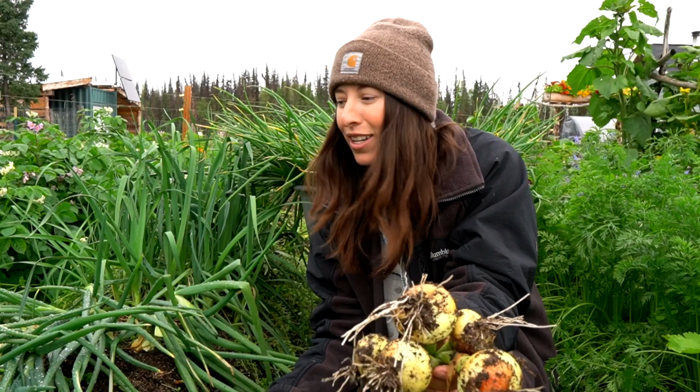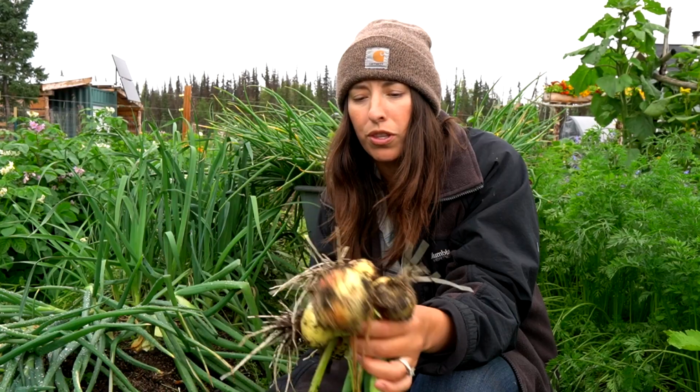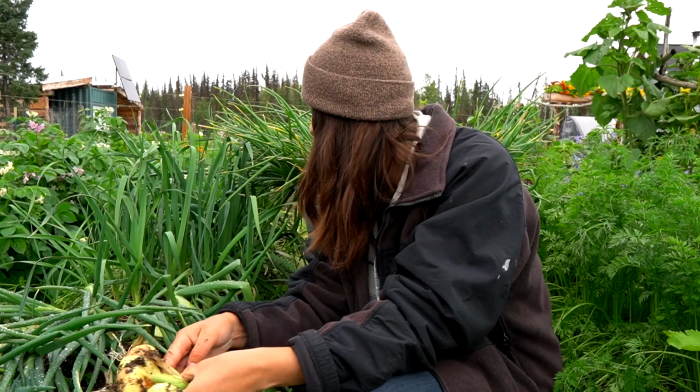We've got more rain. So we're going to be hanging these up to dry outside for a little bit, and then we're gonna have to transport them inside, dry them in the cabin. Another usual year for us, so not a big deal.